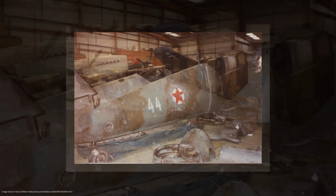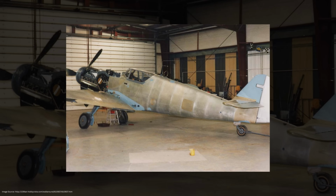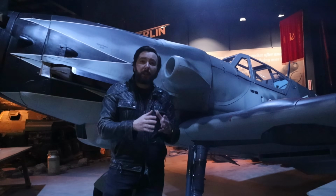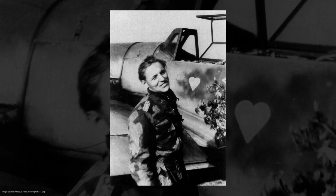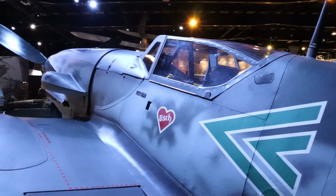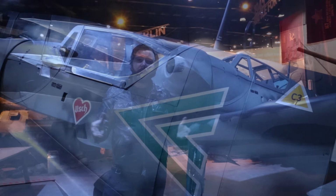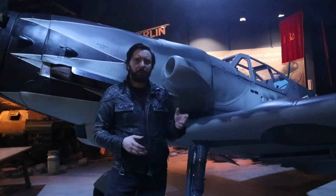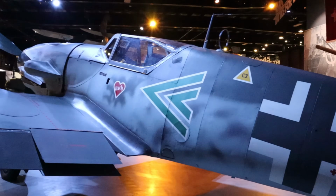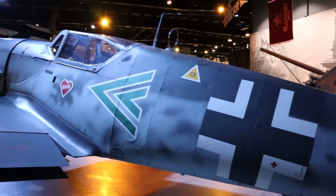Eventually, she makes her way over here to the States and undergoes extensive restorations in the 90s, and it is at this time that she's repainted to what you see here today. This current paint job depicts Ace of Aces, Erich Hartmann's final Bf-109 during his time leading the first group of JG-52 in the spring of 1945. Now, this 109 is a great example of the RLM 74, 75, 76 gray camo scheme that came about during the middle of the conflict and persisted to some extent up through the end of the war.